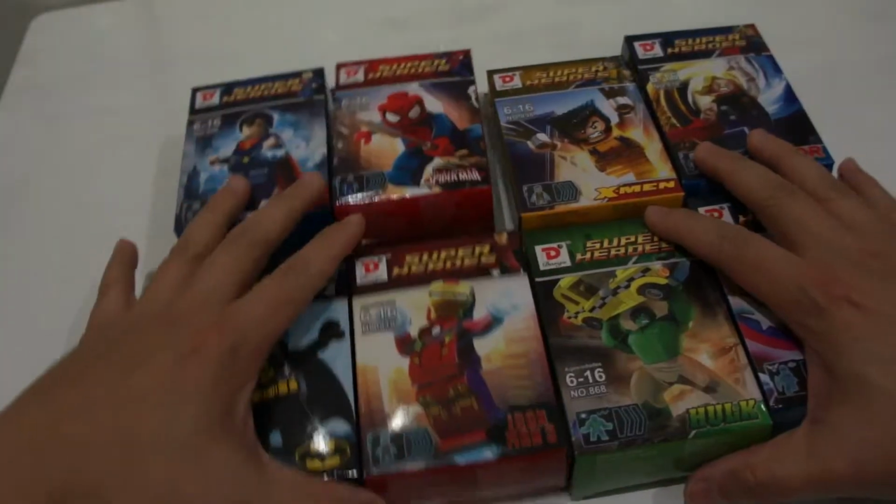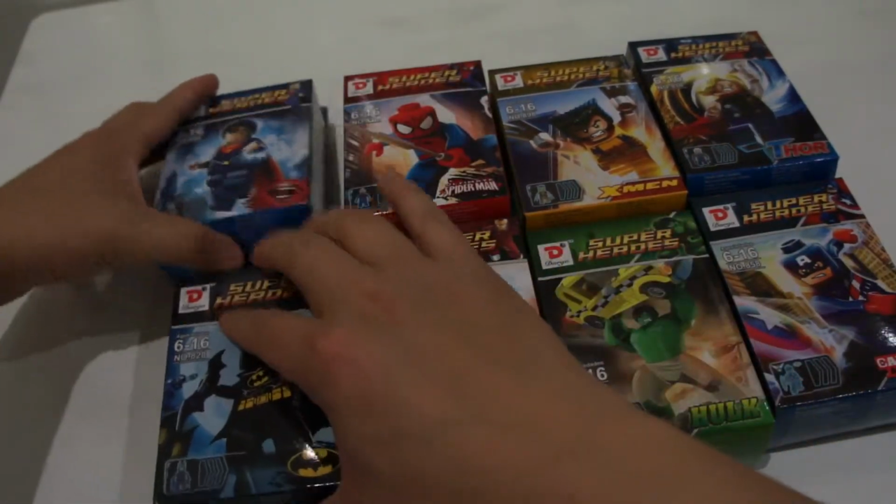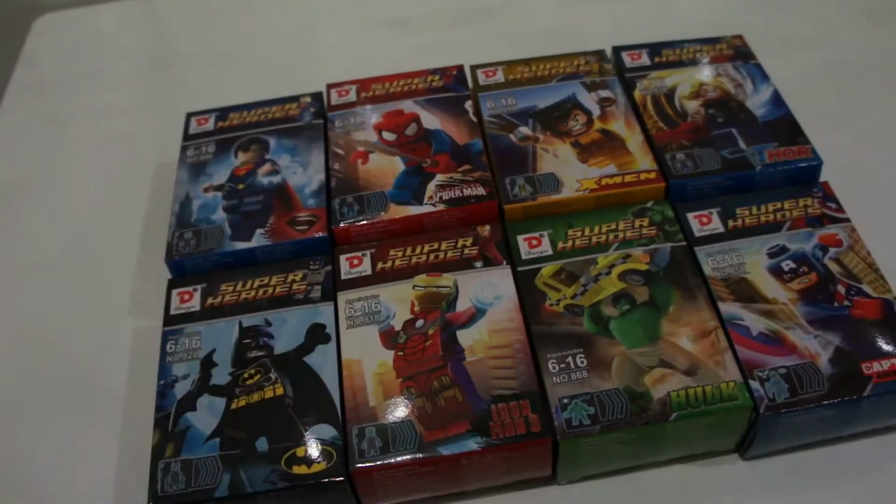In this set there were 8 boxes consisting of Superman, Spiderman, X-Men, Thor, Captain America, Hulk, Iron Man and Batman.